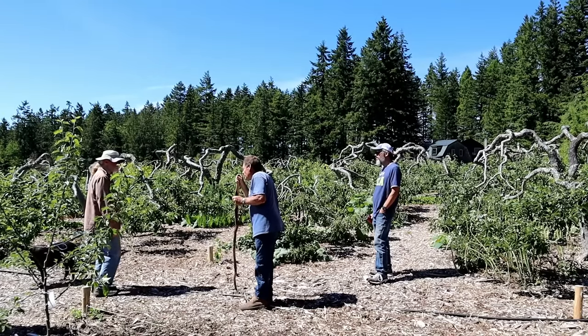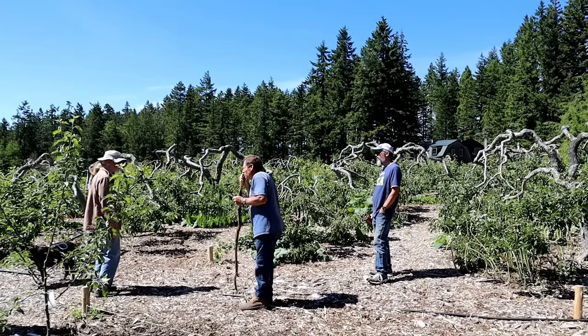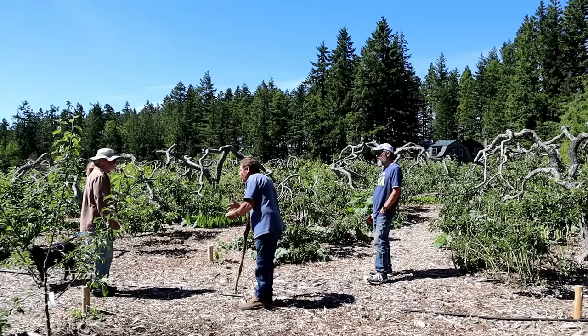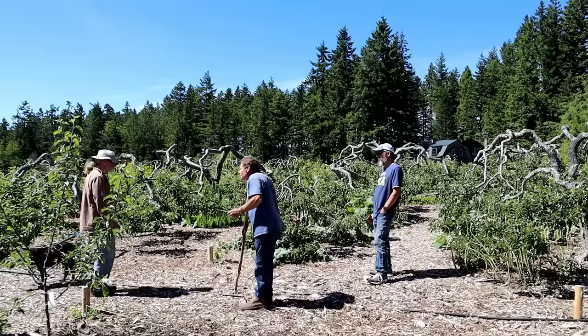But what you want to do is no more than 1/3 of removal at any one time. So initially, you get inside the tree, get rid of all the crossovers and all the dead wood, and open it up. Second, you start bringing it down. And you do it over time and get it to where you want it.